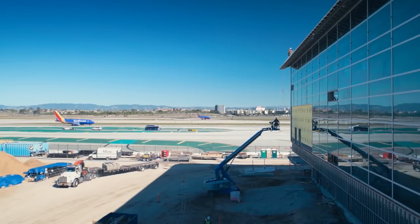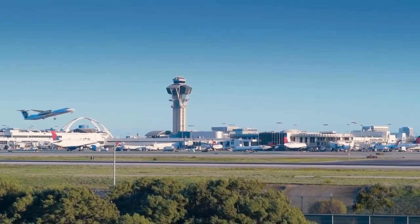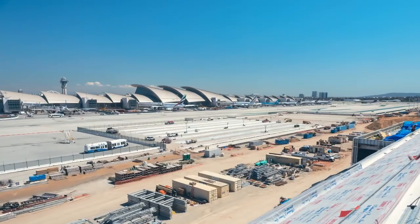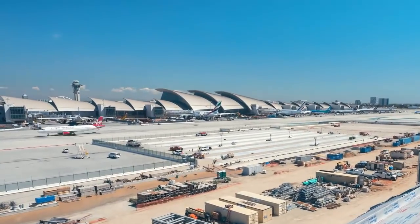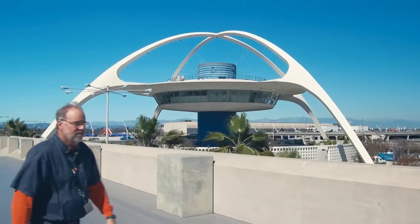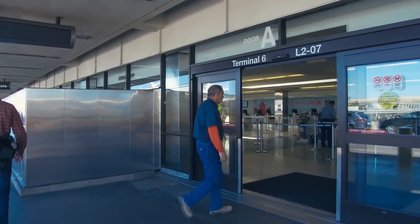Access to terminals will be improved in the future by means of an automated elevated railway. This people mover is to be constructed by a consortium led by ACS HOCHTIEF. The Public-Private Partnership Contract, PPP, includes planning, financing, construction, and operation over a period of 25 years.